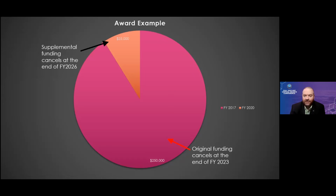Your PI requested a no-cost extension because they had $100,000 remaining. They might think, great, it got approved. I have until May 31st, 2024 to spend my remaining $100,000. In this scenario, they would actually only have until September 30th of 2023 to spend $75,000 of that remaining $100,000, because after September 30th, the only portion of funding that would remain available for the PI would be the portion of that supplement, the $25,000.